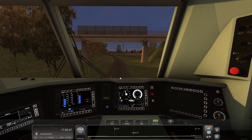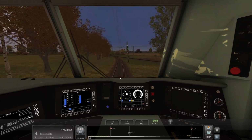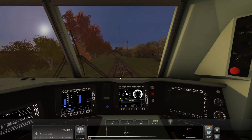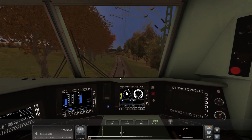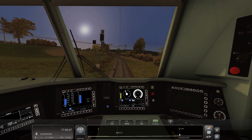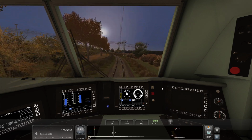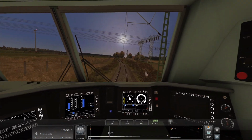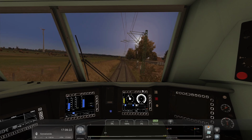If we weren't on LZB and just on PZB, we'd have to acknowledge those flashing greens and slow down to 70. But we're not, so we don't. Right, okay. So where the scenario end marker is, where the scenario ends, and that signal is where our stop should be. There's a whistle board coming up. So this has got, oh crikey.